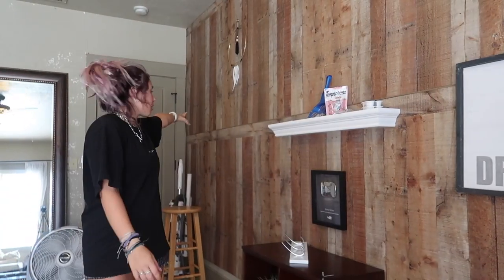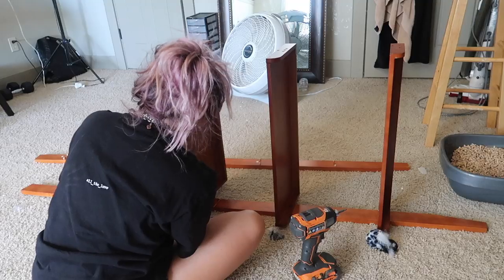That desk took way longer than it should, so go me though, I actually put it together. Now I'm going to start on the bookshelf cabinet thing, and I'm going to be putting it right over there where my giant tapestry was. It kind of felt not like my room vibe anymore, so I took it down and I'm going to put the bookshelf there. So, and now another 45 minutes, let's go.